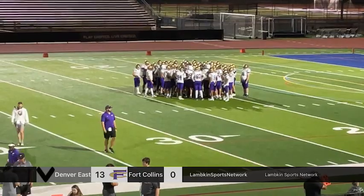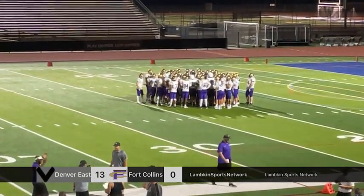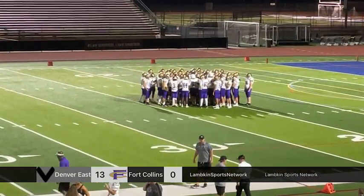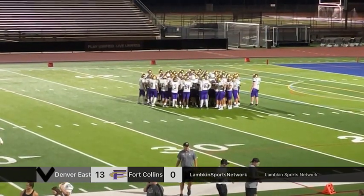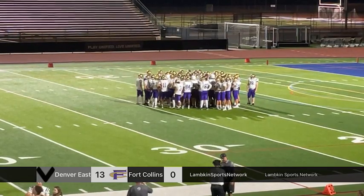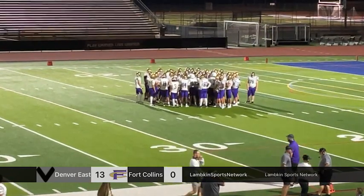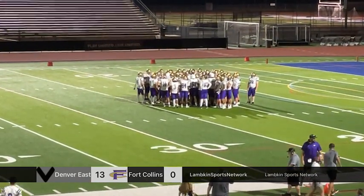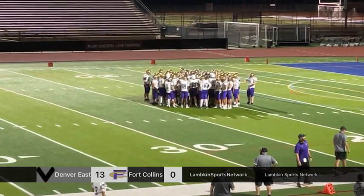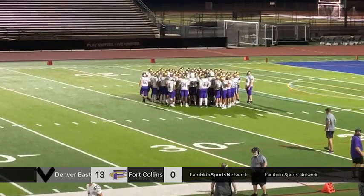A couple Lambkins are gimpy on the sidelines. Hopefully nothing too serious. Nicky McGuire has had a great first half, but took a shot at the legs on a kickoff return, and it was kind of gimpy. Seems to be moving okay now, but we'll see what happens. Looks like we got a couple kids on the training table looking at various leg injuries. Jamar Mitchell's moving a little bit slow.